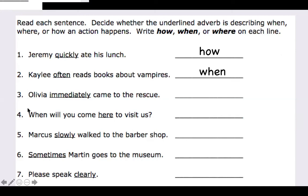Okay, number 3. Olivia immediately came to the rescue. So if someone immediately does something, it means they do it right away. They do it as soon as possible. Now, who can tell me the answer for number 3? Rosie, go ahead. Number 3 is how Olivia came to the rescue. How? Okay.